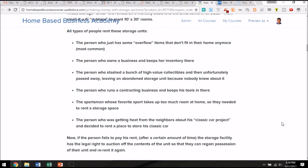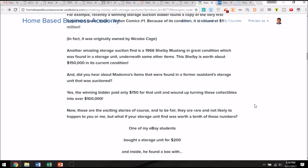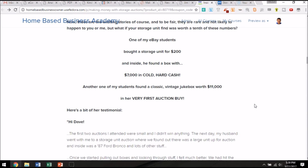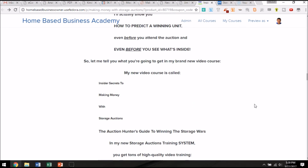And here, this page tells you all about how it works, gives you a little bit of detail, tells you about the Superman comic book that was found in a storage auction that had originally been owned by Nicolas Cage. Talks about a 66 Shelby Mustang that was worth about $150,000 that was found in a storage auction. Madonna's items were sold in a storage auction because the former assistant stopped making the payments, and that stuff sold for a lot of money. I've got some testimonials of people that took my course and made some great money with it, and so on.